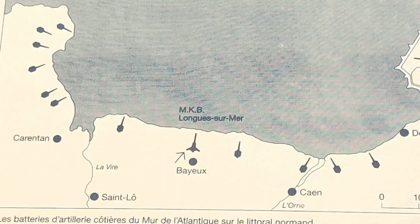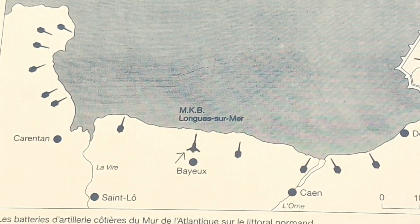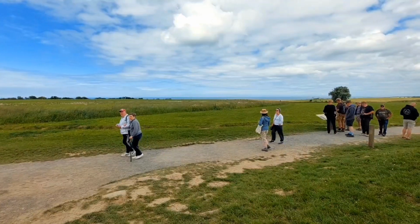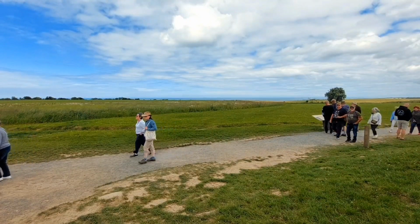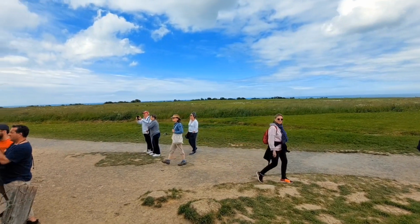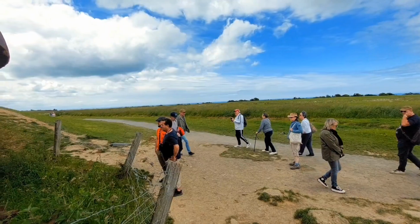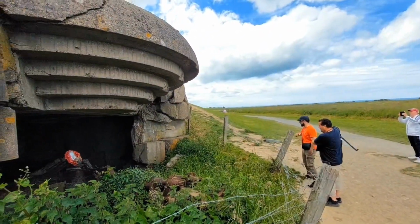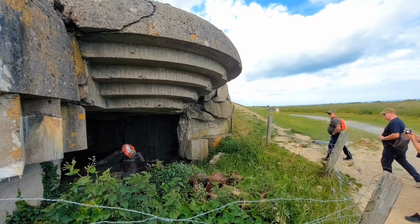If we look on this map, we can see the massive emplacements for defensive positions, and we're here. We look in the distance, we can see the sea where the ships would have been, and the troops would have made their way inland. I'm guessing this battery was half a mile or a mile away, I'm not really sure, but it's quite close. And you can see it's taken some massive hits from, I'm guessing, the ships, the massive artillery shells.